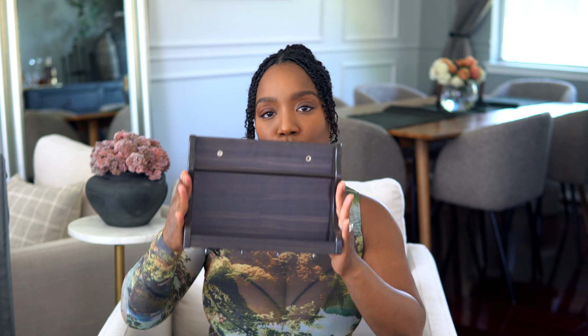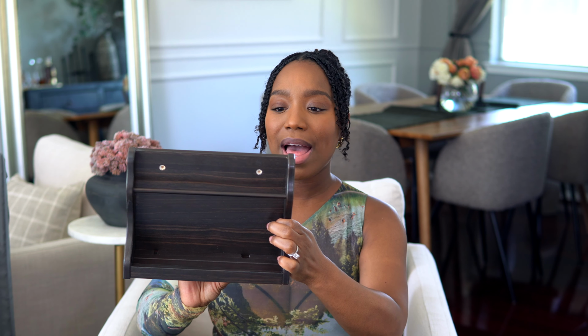But this is a great item for that. You just hang it on the wall and it is good to go. I love this. I am going to be hanging this up soon. And yeah, my keys will live happily ever after.